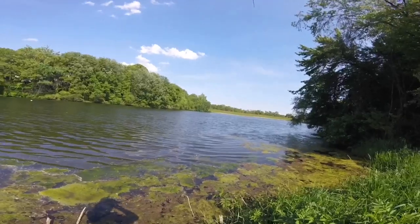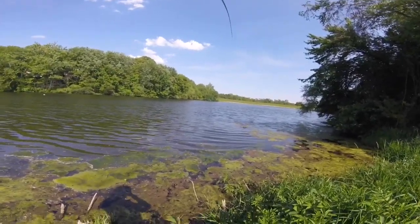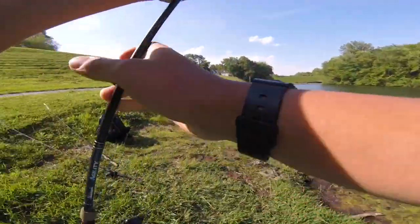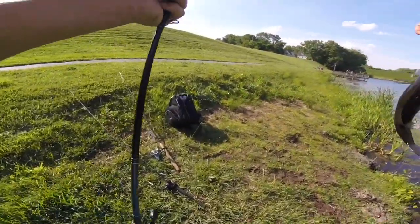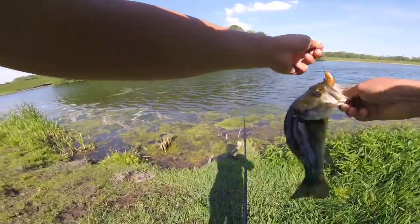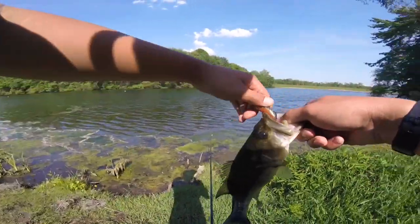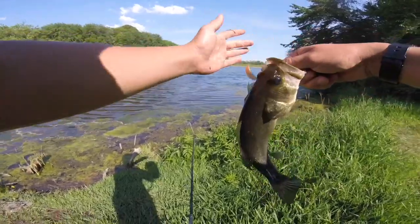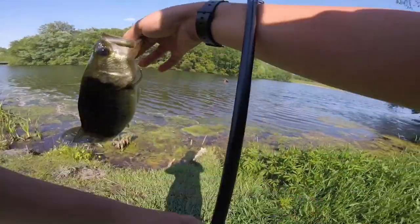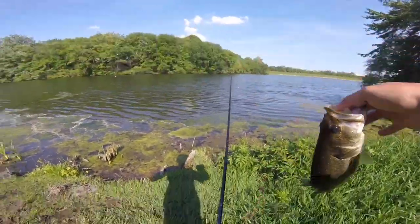There's one. That was the second cast with the Pit Boss. There we go. Not a bad fish. Ate it as soon as it hit the water. Second cast. Not a pounder, but ate it right on the edge of that weed on the little Texas rig Pit Boss. So, there we go. First one, Pit Boss.